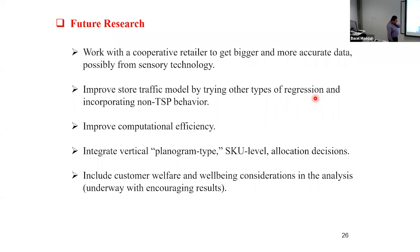And finally, we want to improve customer welfare and customer well-being. On this one, because we don't want to appear as really capitalist, we have made some good progress. I will talk to you about it in a minute.